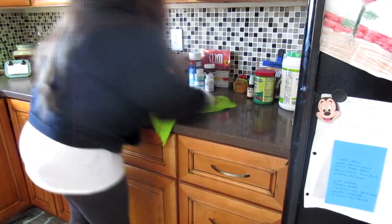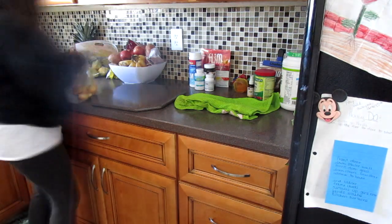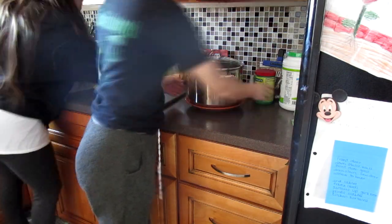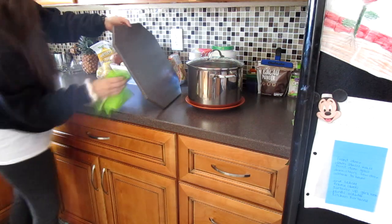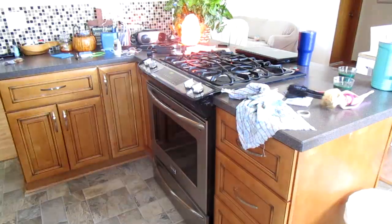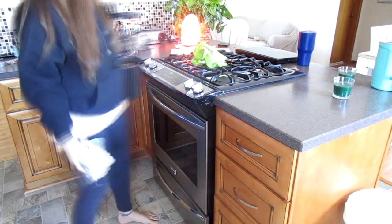The spray I use for my countertops is the Method Wildflower. It is an antibacterial spray, and I like it because it's an antibacterial spray. With having little kids, I just find it as a bonus, and so I tend to use this one the most. And you let it sit for 10 minutes, and it works as an antibacterial. If you don't let it sit, it doesn't work that way.